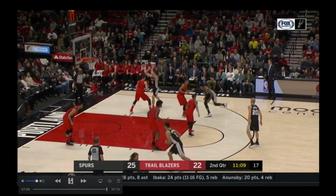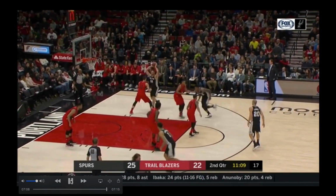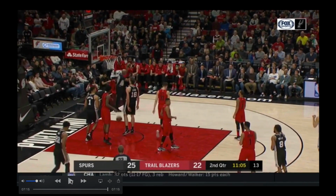Posts him up. Again, that cut. So now they can't double. Now it's child abuse on the block. Back down, uses that fake, little step through, hook, finish.